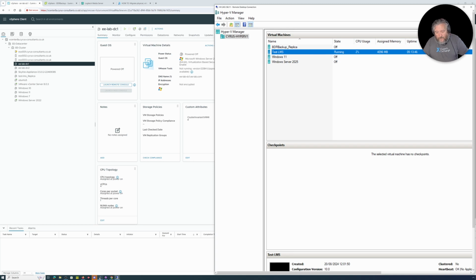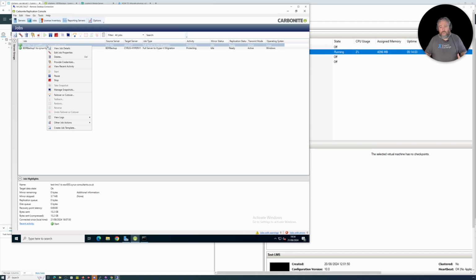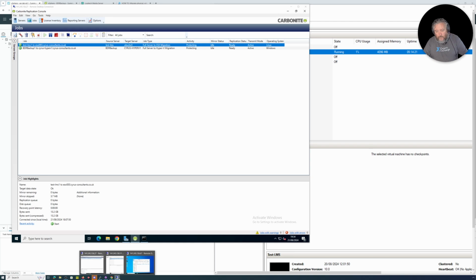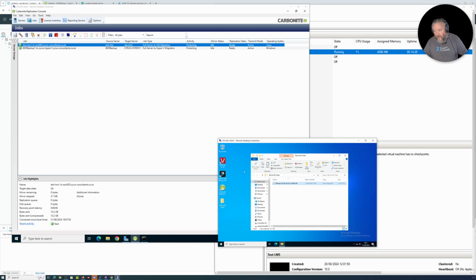So if we go back to our Carbonite console, I've not been drinking, honest. We're now ready. So let's pretend that we've got scheduled downtime. We're at the weekend, out of hours, in the middle of the night. You can see there that it just popped up and said replicated. So it's sending those changes that I've been making on the BDR backup server. So as I said, this is a live virtual machine at the moment, and that's all being replicated to the replica.